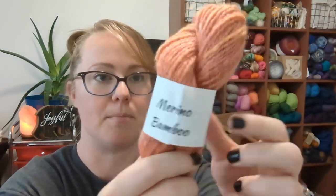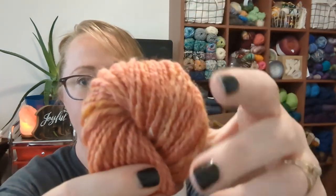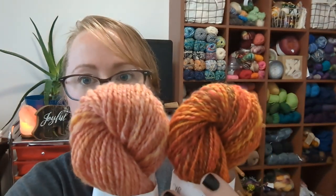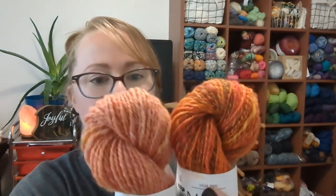Another one that was not only interesting color-wise, but also because of the blend, the merino with the bamboo, was this one. So this one is more shiny than the others. I doubt you can see that on camera, but it has more shine to it and sheen than the others. But I did the same thing with all of these fibers, is all I did was pre-draft the roving out and then just spun it in 2 halves.